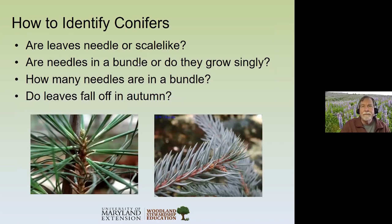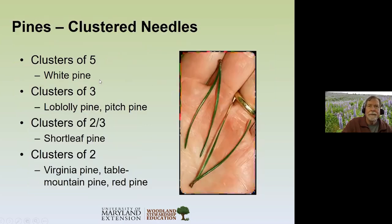Just a couple things about conifers. Are leaves needle or scale-like? Are the needles in a bundle? Do they grow singly? How many needles in a bundle? And do leaves fall off in the autumn? So I'm just going to give you a few tips on identifying conifers. I found shortcuts that would help you here a little bit. And this is really the cheat sheet, okay?